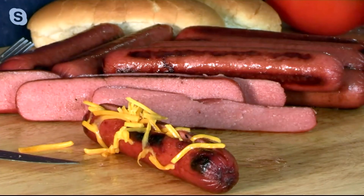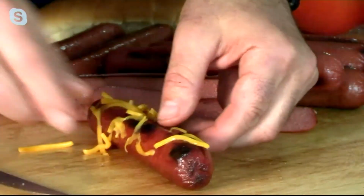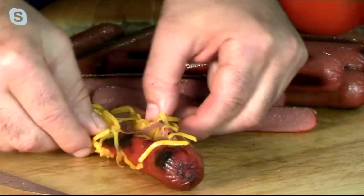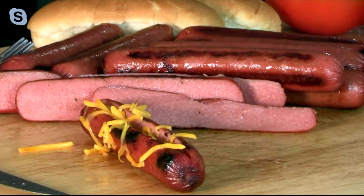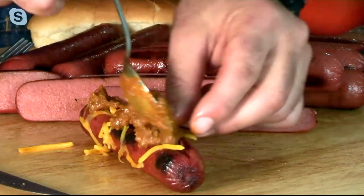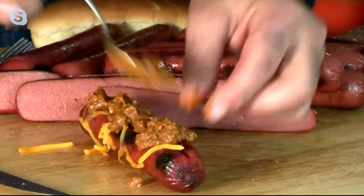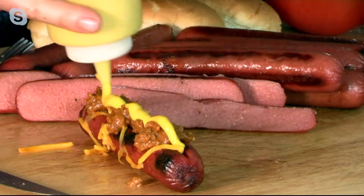Now, when I said split these in half, this is fun. Let's have some fun here, okay? Because hot dogs are fun. So what I did is because these are 3.2 ounces, I butterflied it, and then I cut it with cheese, okay? That's my base. Now I'm going to do a little bit of chili, a little stuffed chili dog, just like that. Then you got your mustard, just like that.